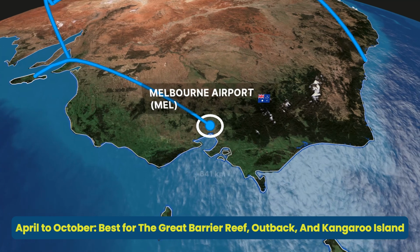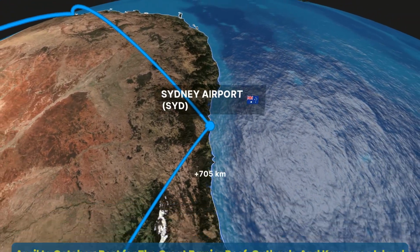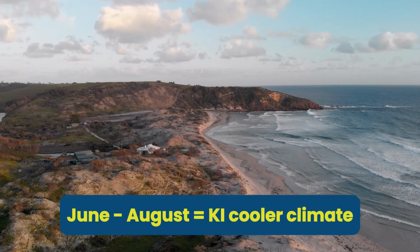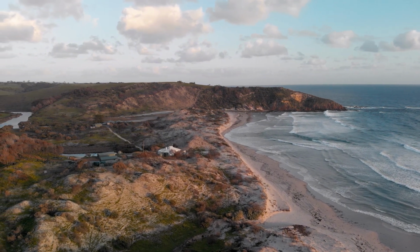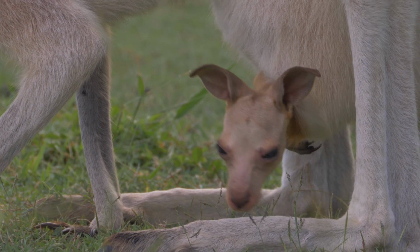If you visit between June and August, you'll need to know that Kangaroo Island has a bit of a cooler temperature then. Though with a dramatic coastal scenery and peak wildlife activity like spotting newborn kangaroos and koalas, it's still a great place to go.